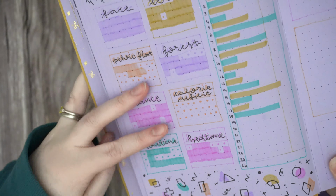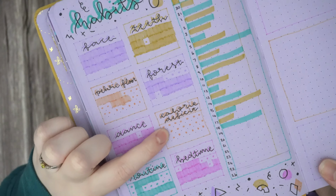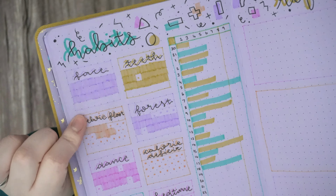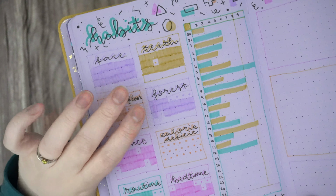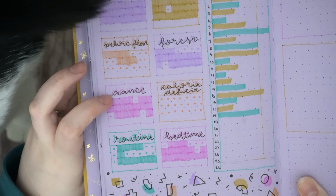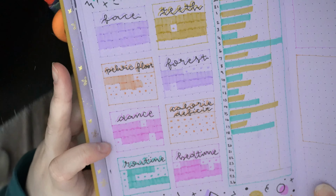So first up we have my habit tracker, which as you can see, I haven't had a calorie deficit at all this month, but I haven't been counting it. So maybe I have, but I doubt it. So these are my habits. Doing my face and teeth is part of my self-care goal this month, same with my pelvic floor. Forest is an app I use to reduce my screen time, so I'm just tracking whether I use it. Then I'm trying to do a single dance every single day. The days that I haven't, I have done something for exercise.